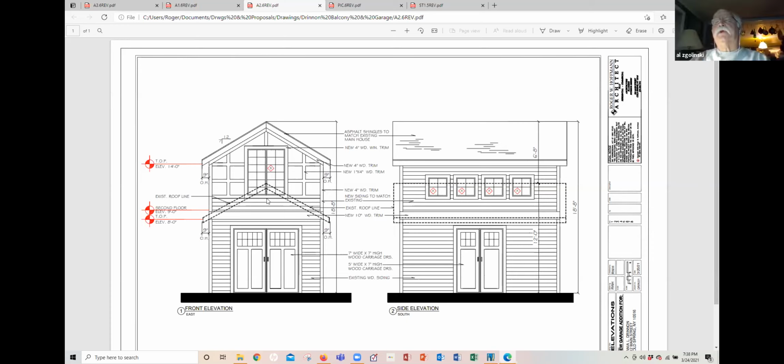Well, I'm just curious, what is the material within the squares? To me, it looks like half timber construction, but typically that's a stucco finish within the squares. Now, is that what we have here, or is that painted plywood? Yeah, that would be an exterior grade plywood in between all those squares.